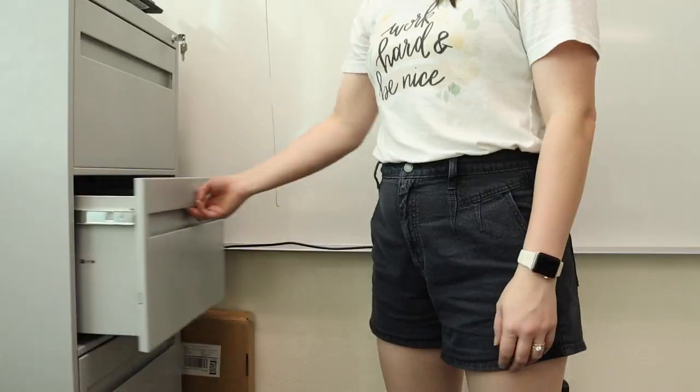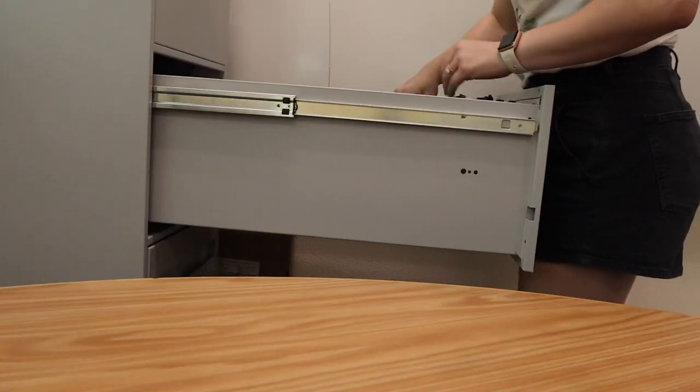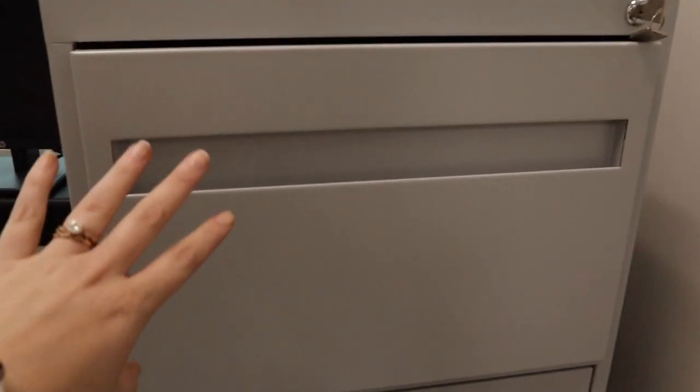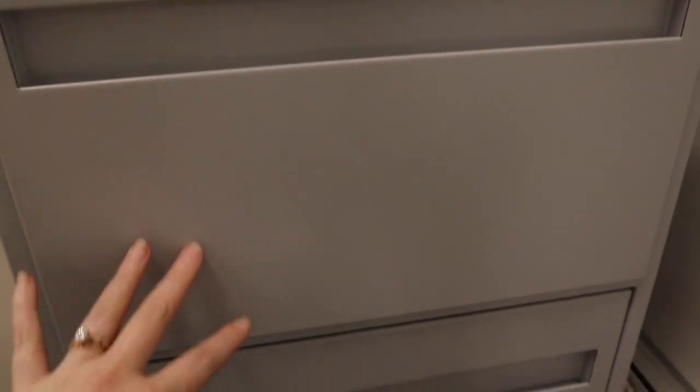And I like having like workbooks in there if I need them. Or like snacks are good to put in here. Obviously I'm not gonna put snacks in this one because it's like in the writing center now, and that would not be a good idea, but. So yeah, this is going to be like Astrobrights.